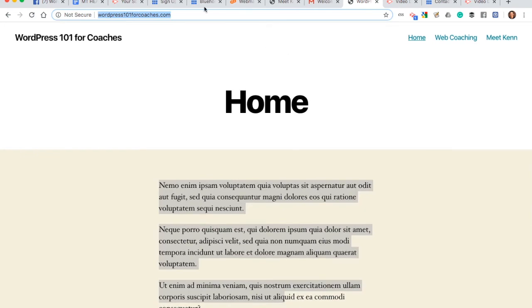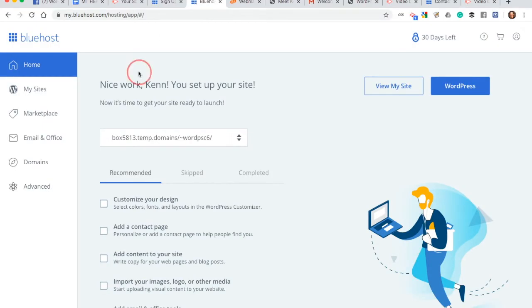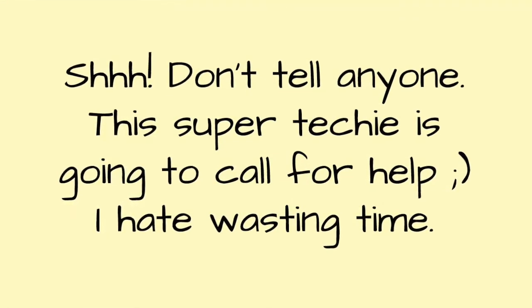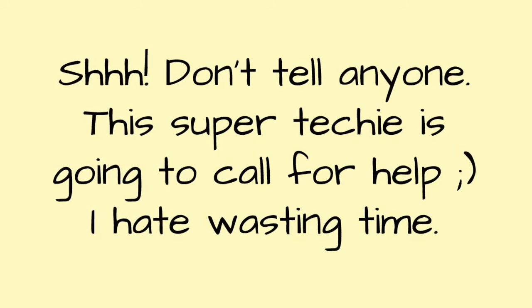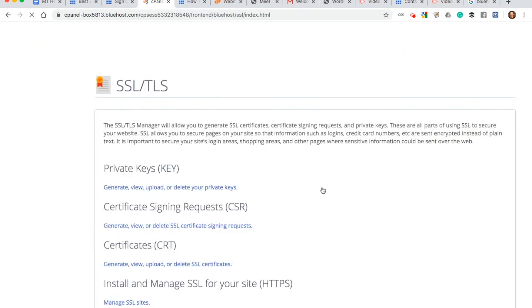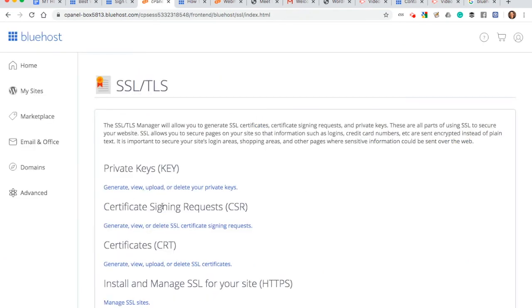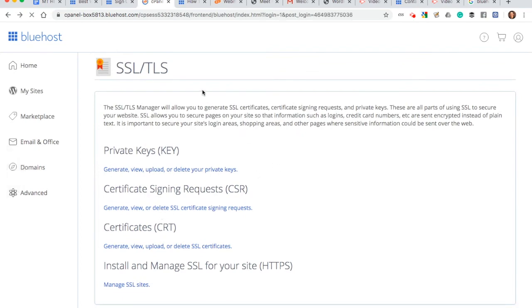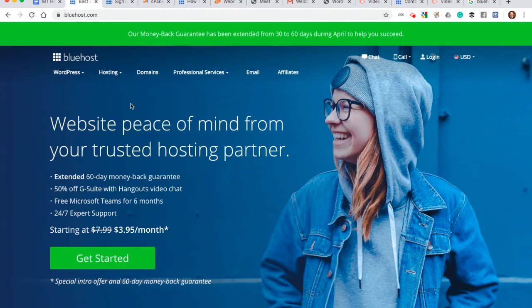Let's see if we can get the secure server sorted out. I'm going to go back to my Bluehost account. So, advanced we go. Let's see if we can get the secure server going. We're going to go bug support, and you're going to see what that's like. Let me quickly see, private keys generates, it should be something that says free SSL, and that should be obvious and easy. So look, we're going to go bug them.